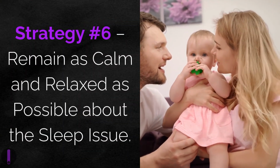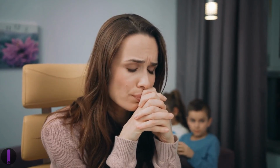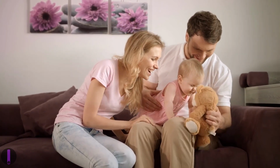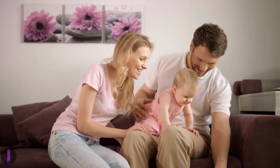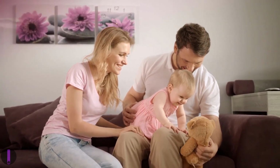Strategy number 6: remain as calm and relaxed as possible about the sleep issue. If you are frustrated and angry when you deal with your child in the night, your child will inevitably pick up your vibes, even if you're trying hard to hide your feelings. Accepting the fact that some babies take a little longer to learn the sleep ropes and feeling confident that you can solve your child's sleep problems will make it easier to cope with the middle-of-the-night sleep interruptions.